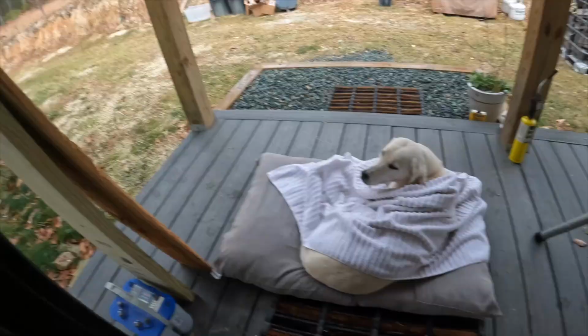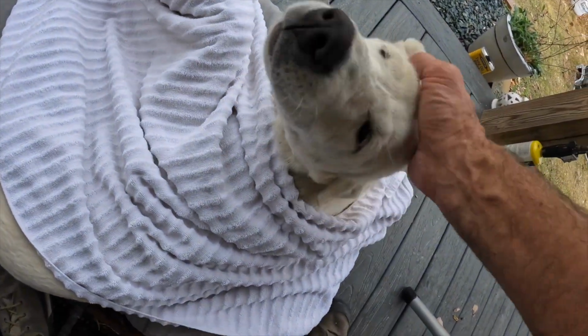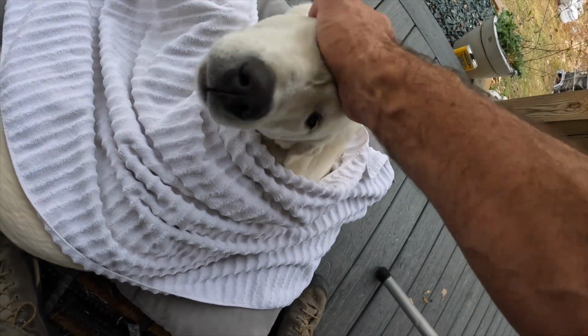Hello, hello. She's been sleeping out in the rain, so she got dried off. She's chilling out up here on the porch.